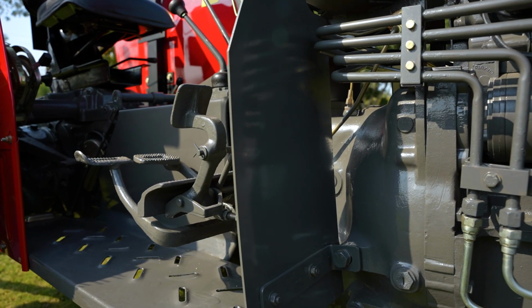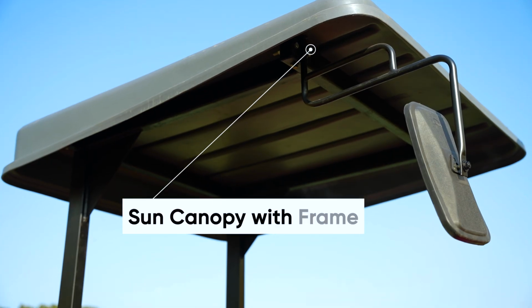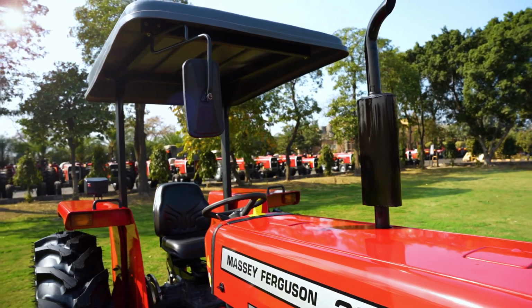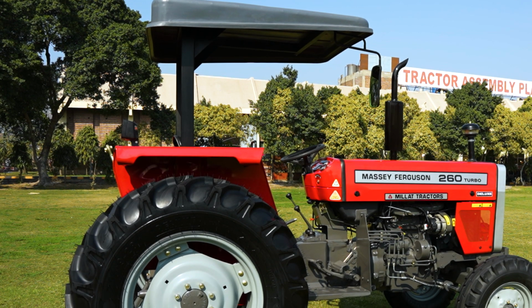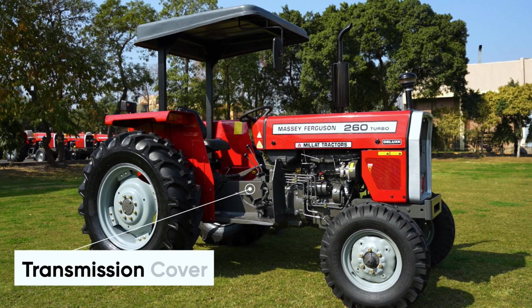Feel the comfort provided by Heat Shield, engineered to protect you from engine heat. Additionally, with installed sun canopy, shield yourself from nature's elements, that is, scorching heat during daytime working in extreme weather conditions, and feel pleasant through the better outlook of fine-looking transmission cover.